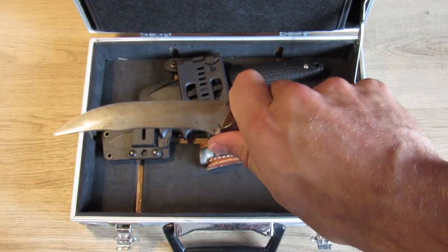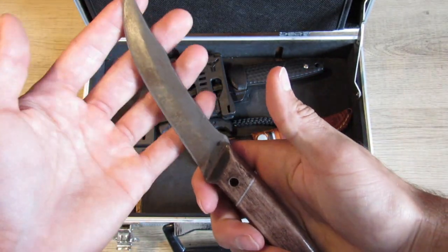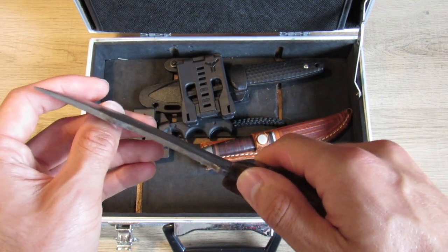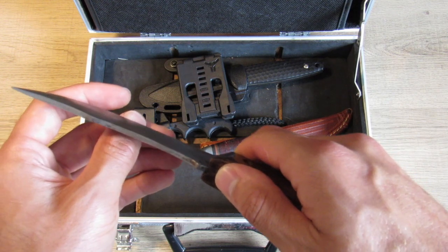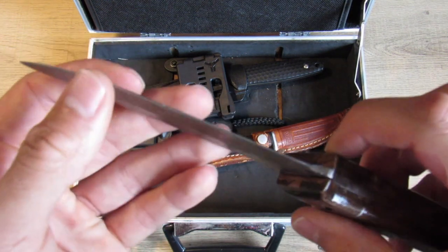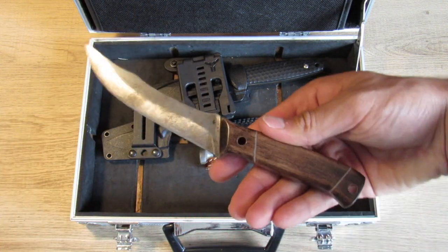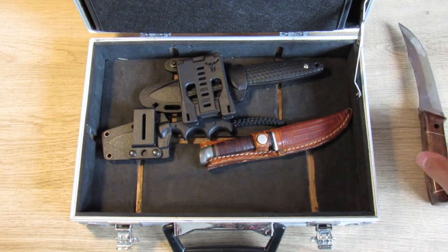But it's actually pretty comfortable, and it's kind of a sweet scimitar-ish blade. I tried sharpening it. It's not going to cut much. It's a knife, definitely, but it's not razor sharp. But it's kind of cool, so I've kept it around.